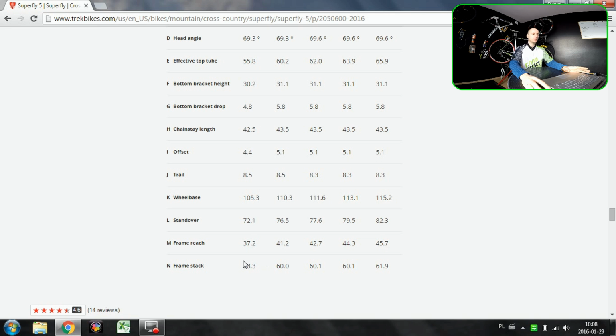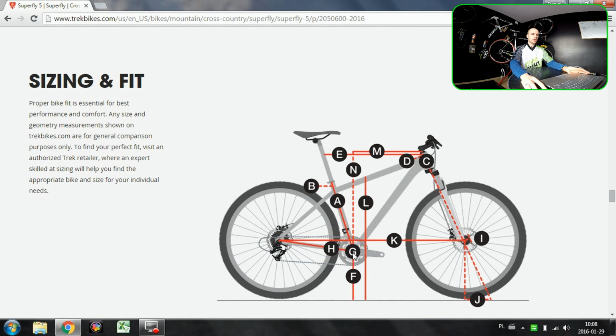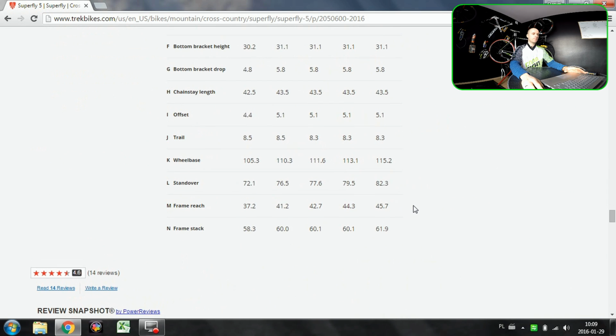What changes a lot is frame reach. Once again, frame reach between G and C. So how far are you gonna reach on your bike? This will affect your comfort on the bike, your aerodynamics, and also the way you are transferring and producing the power. If we look at those frames, now we can see the difference in terms of the reach. 41.2 for the 17.5 frame size, and then 44.3, which is a bit more than 3 centimeters of a difference, and that's a huge difference.